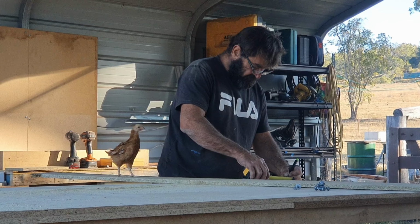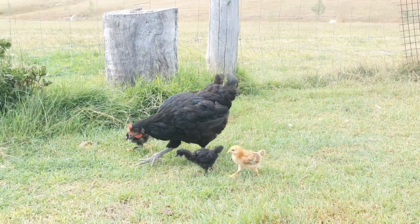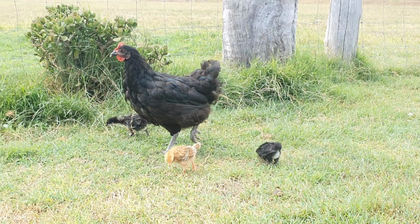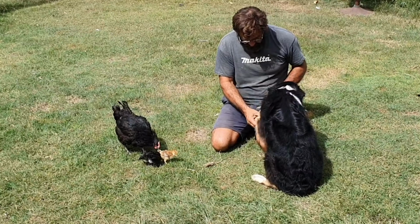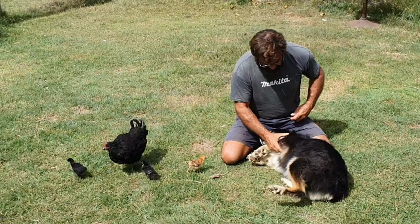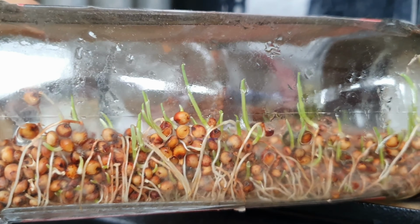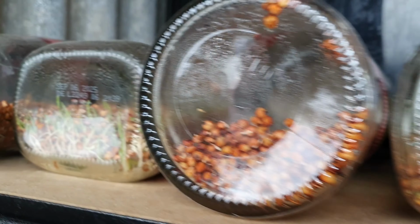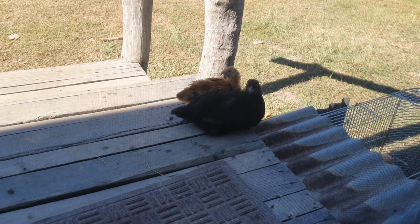Look at this chick making itself at home here. We've become surrogate parents to this chick after mother hen left her two chicks at the house and didn't come back to collect them. So they've ended up in a box inside our house until they're old enough to join the rest of the flock of our egg-laying chooks. They're enjoying some sprouted sorghum, which is a great superfood for chicks. And they've soon made themselves at home.